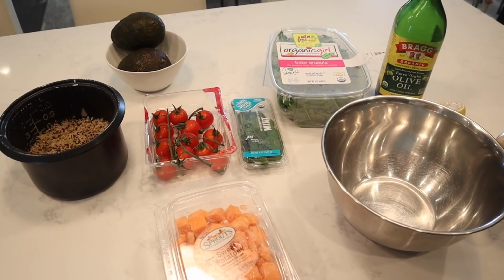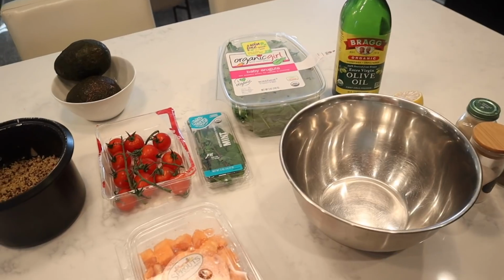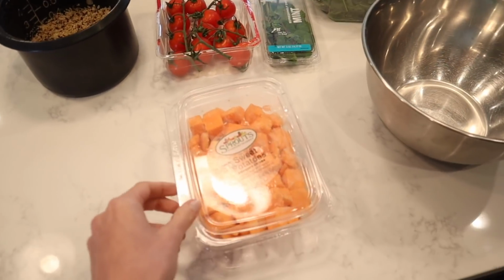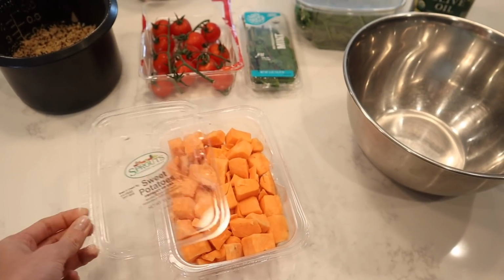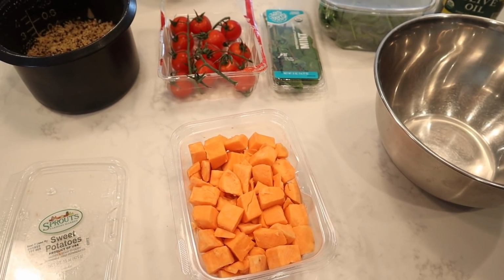Emily just left, which means it's time for me to eat. I'm starving. I'm gonna make a quinoa salad with sweet potato. I actually need to do the sweet potato, but just to make it a little bit easier on myself, I got the pre-chopped, and then I'm gonna throw it in the air fryer. So I'll show you guys.